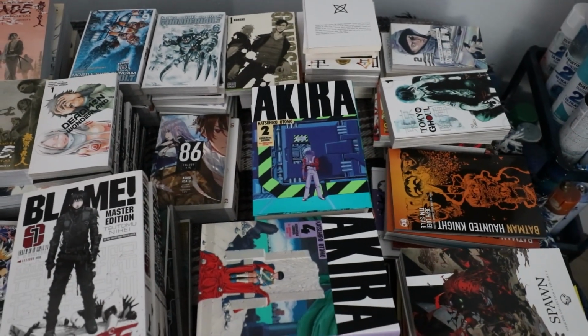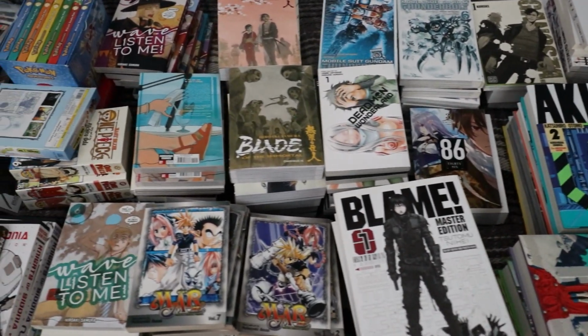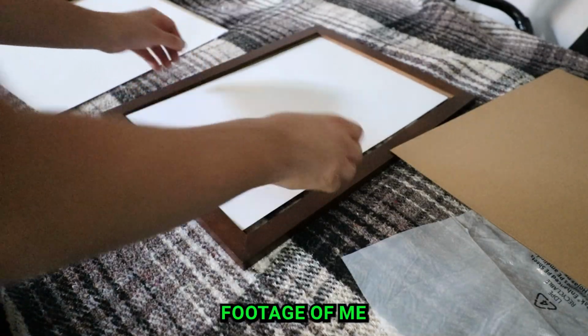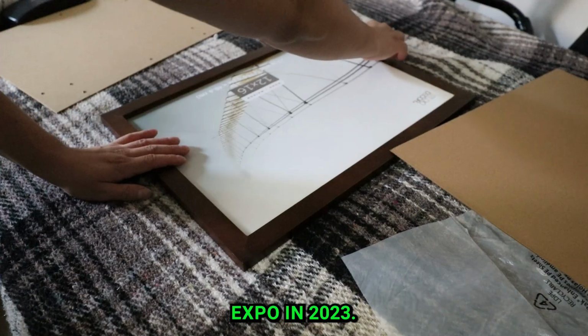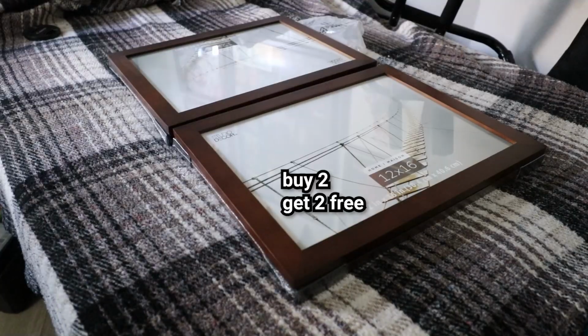Alright, so now that all the comics and manga are cleared out from the 2 main spots, all that's left to do is to put them back. But before I do that, I'm going to throw in some bonus footage of me finally hanging up some prints that I got from Anime Expo in 2023. I know, pretty late, but I was waiting for a deal on some frames, which I got.